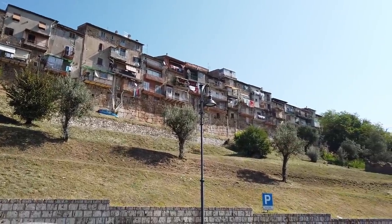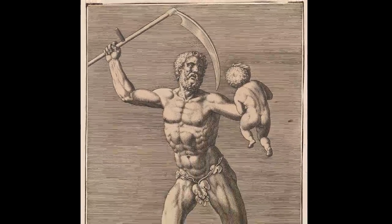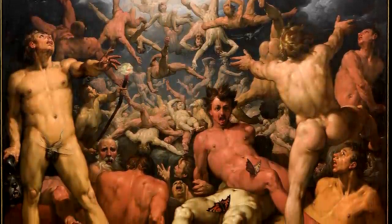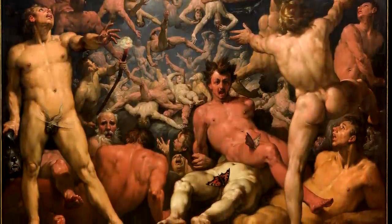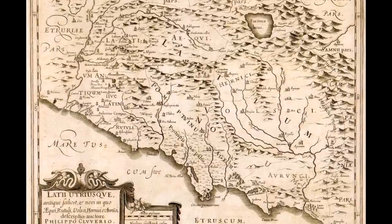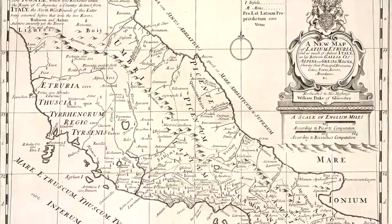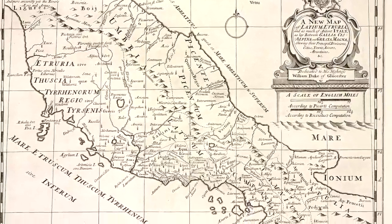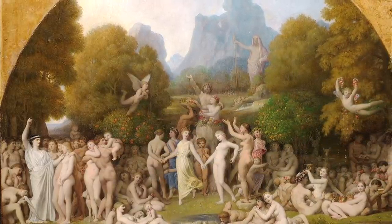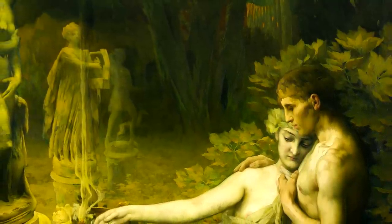Ferentino is one of the Saturnian cities, which, according to tradition, were founded by the god Saturn. According to the legend, Saturn, also called Cronus, had to flee from his son, the god Jupiter, and landed in central Italy, in the region of Lazio. The name allegedly originates from latitare, which means being a fugitive. Here he brought civilization to the local people, in what became a golden age of peace and prosperity.